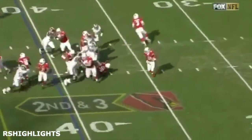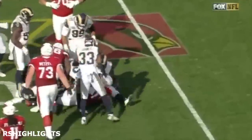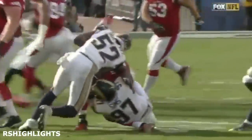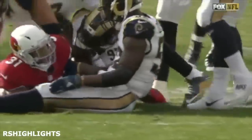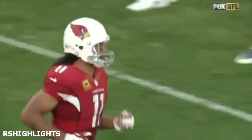How's that for producing? First quarter, Cardinals up 3-zip. David Johnson, tackled by Eugene Sims, and if you're squeamish, look away. This isn't great. Not an ACL tear. That's the good news. Possibly a meniscus injury. Johnson carted off the field. He did not return.